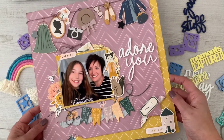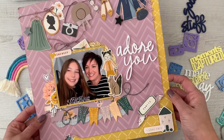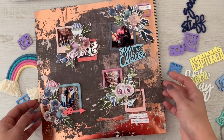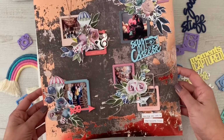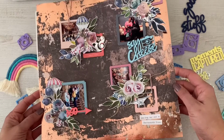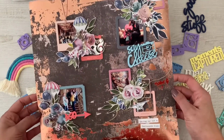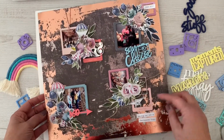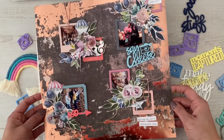So a really good, easy title to use. Again, this was for a class for Crop in the Country. And actually this is just a layout I did for myself. I think this is an old cream paper. I'm sure somebody will tell me if it's not, but it has a lot of copper on the background, so it was really difficult to photograph, but you can actually see on video how lovely and shiny it is.